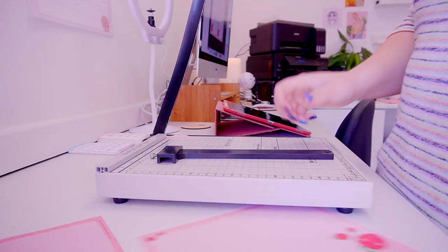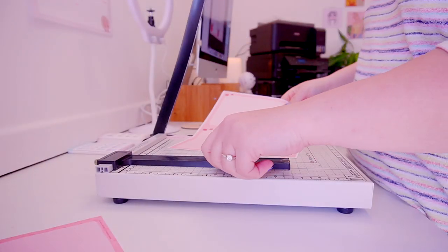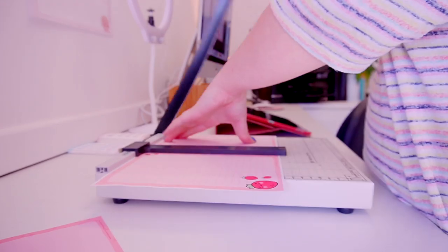Now, you don't have to have a paper cutter, you could just cut these out with scissors, but I'm going to use my paper cutter for this.